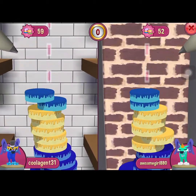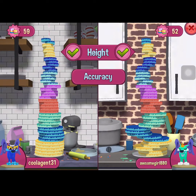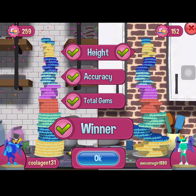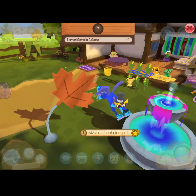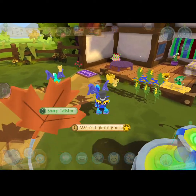Yes! Woohoo! Nice! Let's see who won. Accuracy minus total more. Gems I got. Total gems. And the winner is me, yes. No, I am the winner. Wait for me, because I'm the winner. Oh, I don't know. Okay, whatever. Oh, wow. I won. Would you like a rematch? No, we both won, actually. I don't know what happened. I think it was a glitch. Oh, look, I have the trophy, the first place cup.